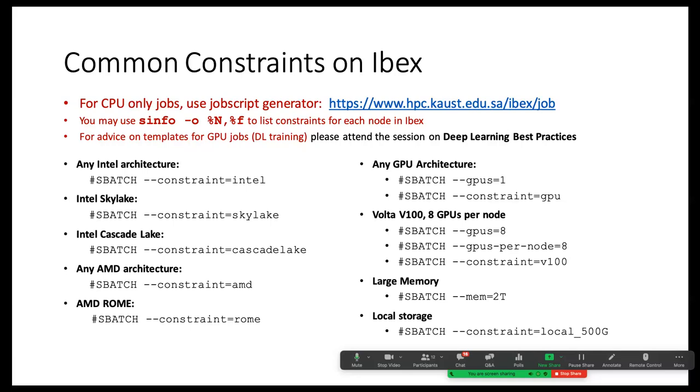Rome is another way of asking for AMD nodes, actually. On GPUs, you can ask for, let's say, V100, P100. The new ones that are coming in are called A100, so they will be available whenever. You can ask for those nodes with constraints equals A100. And then there are a few graphics cards as well, GTX and RTX 10.